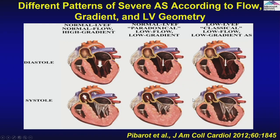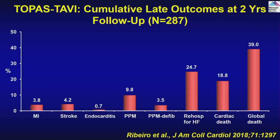Other than the common scenario, there is a rarer scenario that we see, but often I would say in about 20% of the patients referred to us. One is paradoxical, where your EF is low. The other one is low flow, low gradient, where you have a normal EF, but since the LV cavity is small, you have AS, but your gradient is low. So would these patients benefit from TAVR?